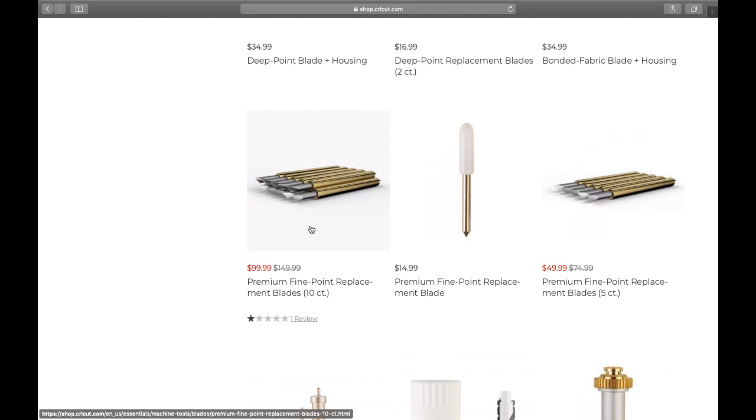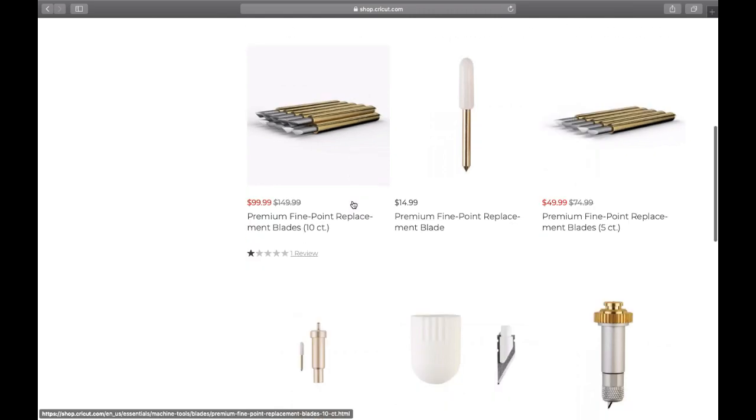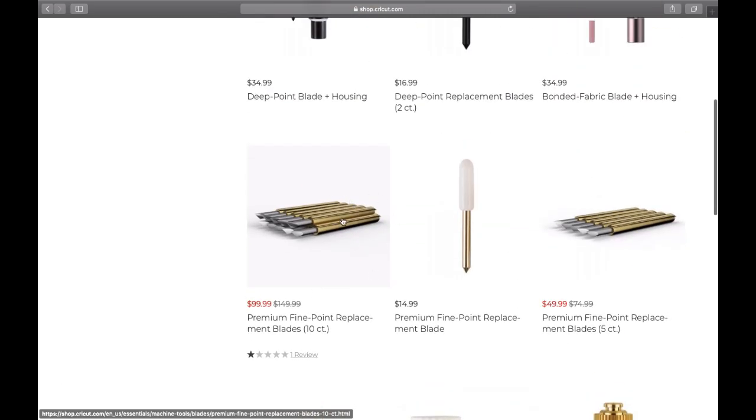$44.60 for all of those. Perfect time to stock up on these. It makes it $4.46 each, and you can see they sell them for $14.99 each. These are originally $150, so you're getting them for $4.46. They're perfect. You don't have to buy them again for a long, long time. They're perfect to have on hand. So that's another great stock up item.